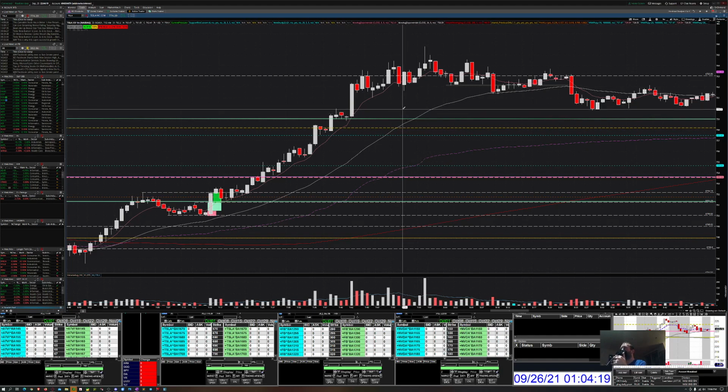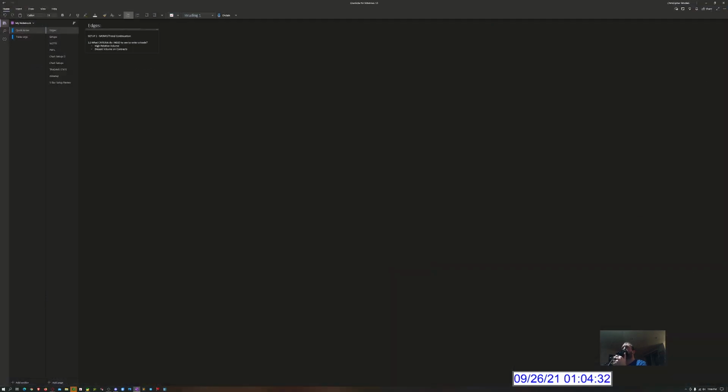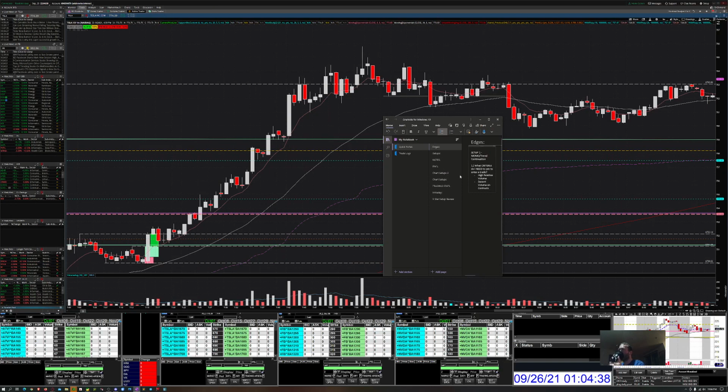So with that being said, we can see how this would work out. So let's go to. So we have criteria. So we have high relative volume. Volume on contracts.